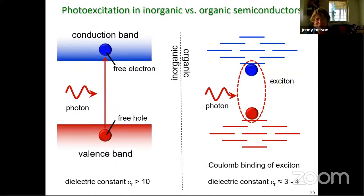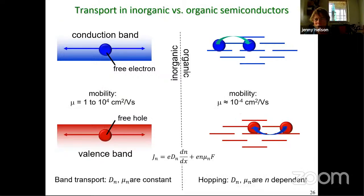So electrons and holes attract each other. And what's different about transport, again, using this idea that the charge carriers are localized, is that the charge carriers move from localized site to localized site in what we will consider as a hopping process, which I come to shortly.